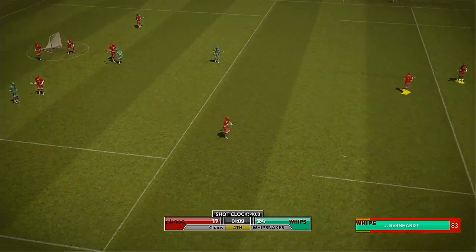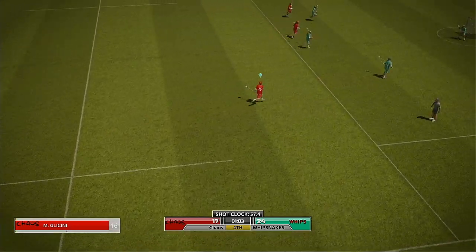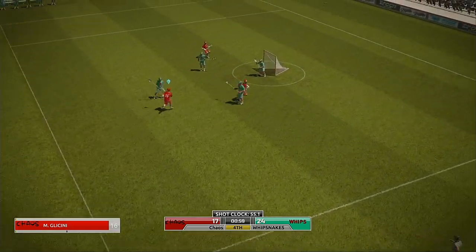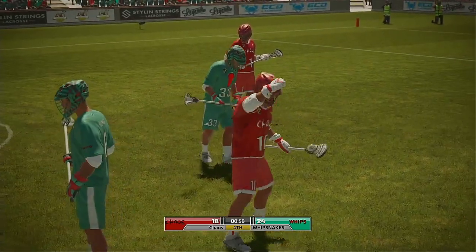Stick check in the attacking zone, and the offense has broken down. Chance for them now. Easy possession for the home team. 16. And a goal for the away team.